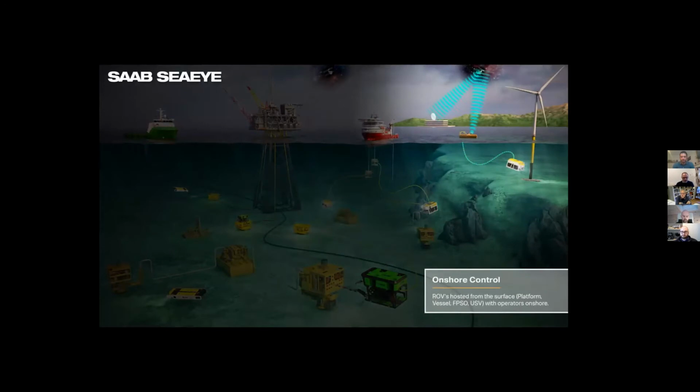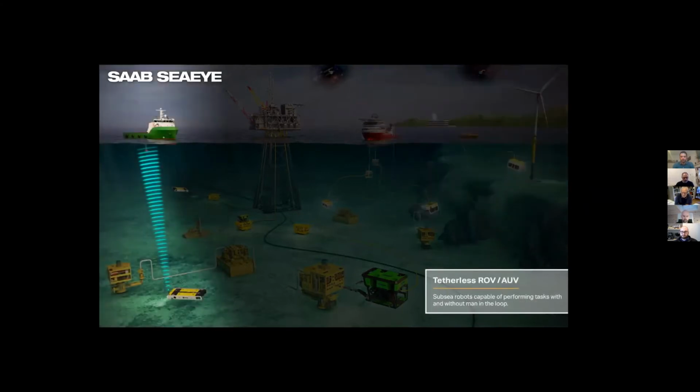Next, I'm going to present some developments that facilitate the operation of ROVs that are hosted from unmanned surface vessels or lightly manned surface vessels with some or all of the operating personnel onshore. Then I'll present some developments that we're doing with our hybrid AUV ROVs, the Sabertooth, which can perform all inspection, monitoring, and survey tasks, either fully autonomously or by supervised autonomy through low bandwidth communication links, either from a vessel or from onshore.